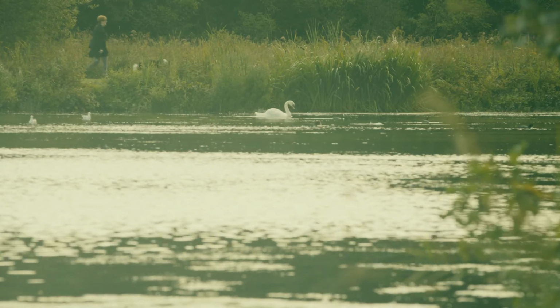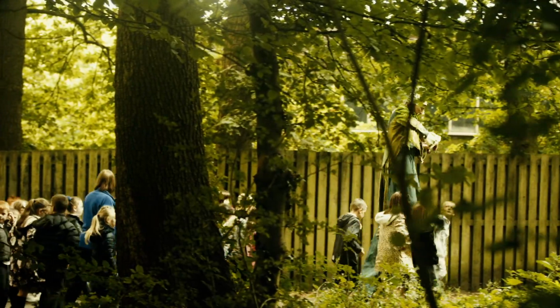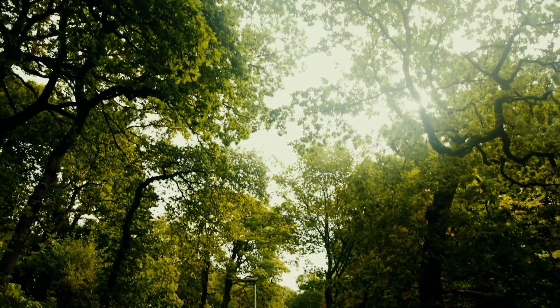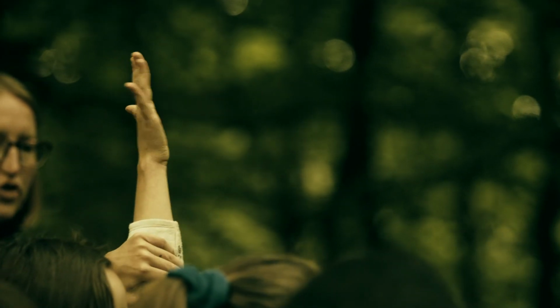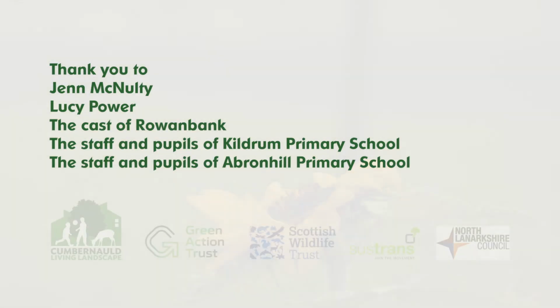With the twin threats of climate change and the biodiversity crisis, it's so important that we understand our connection to the natural world and how it can actually protect us from some of the worst impacts of climate change if we act to restore it. Cumbernauld is one of the greenest towns in Scotland, and the sooner we learn to enhance what's there, the better the future will be for all of us.